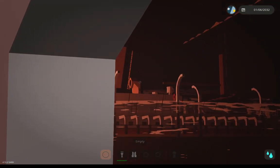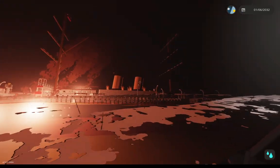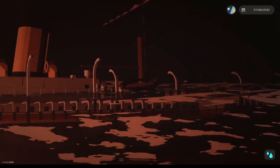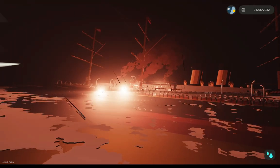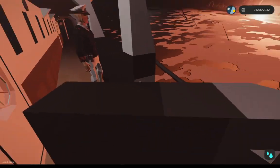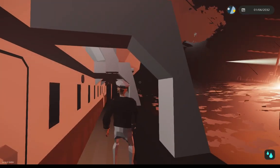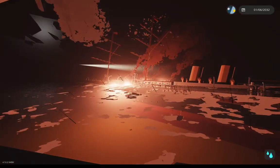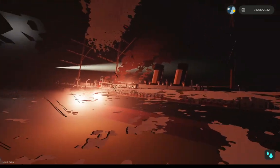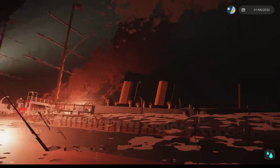Oh my god, look at our ship. Yes, our ship is looking beautiful. Oh hey, those flares over by that lifeboat we were on are finally out. I think that's everyone. Shut the boarding door. I'm off the boat. Jeez, that has to be the worst night of my life, hands down.